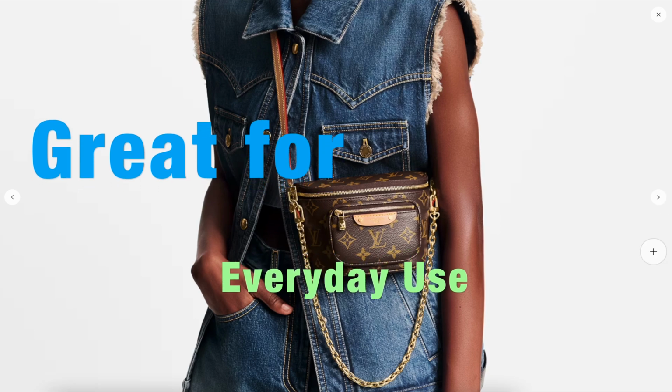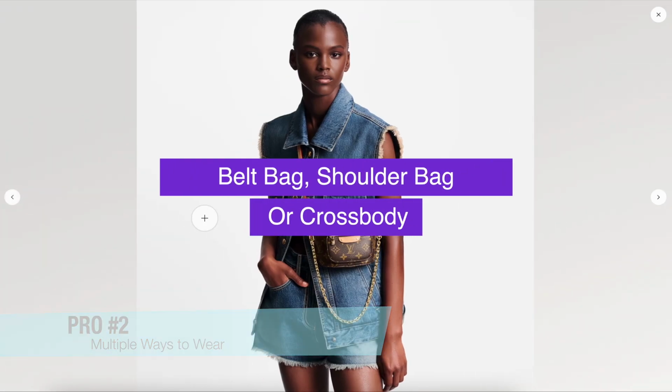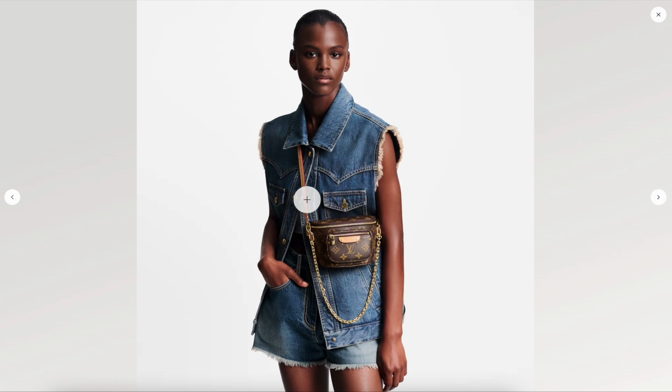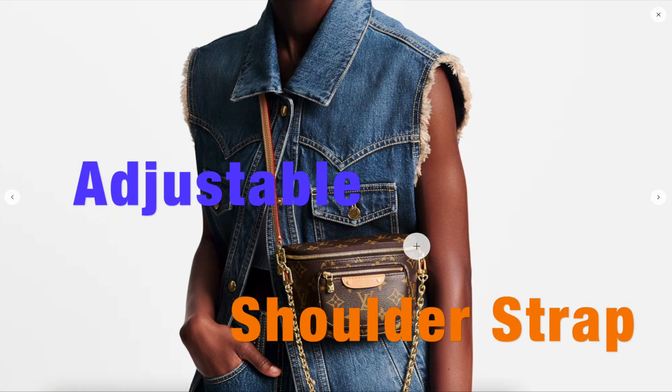I also love how the bag has multiple ways that you can wear it. You can wear it as a shoulder bag, a crossbody. You can have it as a belt bag as well. And the great thing is that the strap it comes with is adjustable. So that's pro number 2.